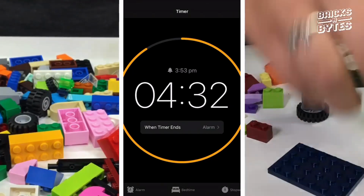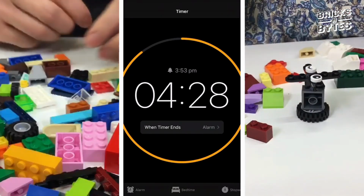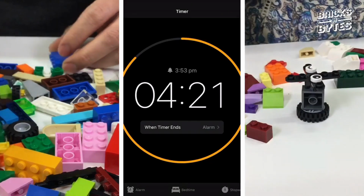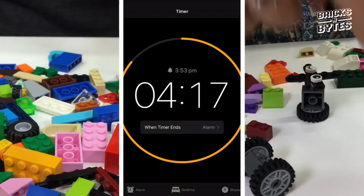Mm-hmm. We built cars last week. Just building all the vehicles. Could do a flying car. Interesting. You could do a flying car that has a cat's face.